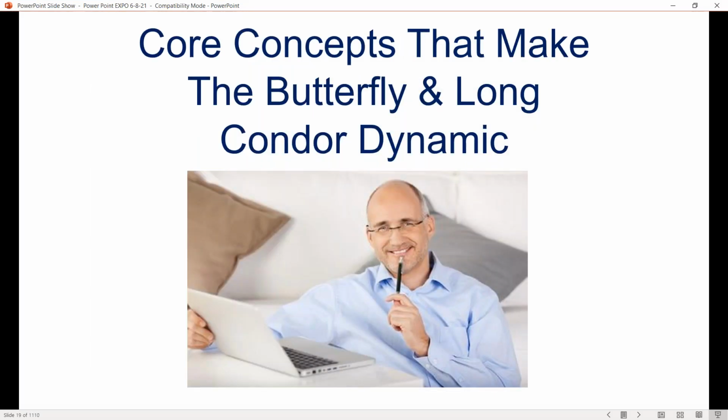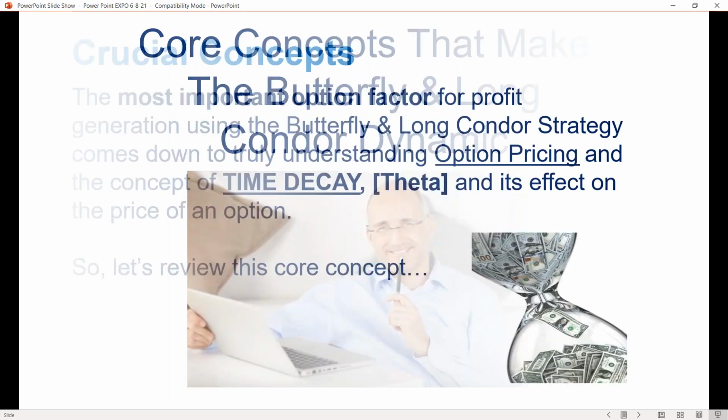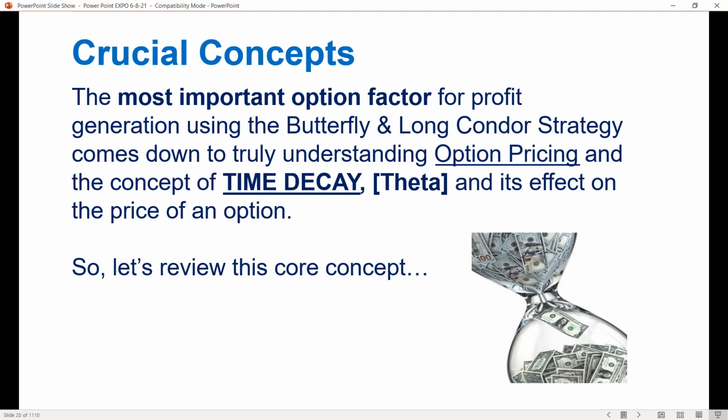So the core concept that really makes the long butterfly and long condor dynamic is the pricing structure. Now, the most important option factor for profit generation using these types of strategies really comes down to understanding how option pricing works, the concept of time decay or theta, and the effect that it has on the price of your option. So let's take a look at how that works.